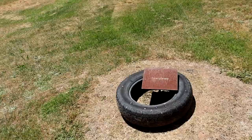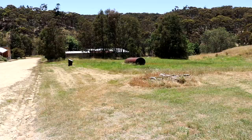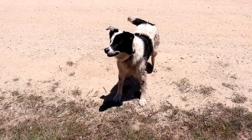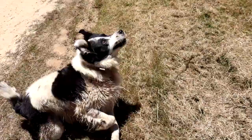Free library, apparently. This dog's come to visit us. You ready? Oh, he's caught it. Okay. Hey, hey, go here. Oh, wow.